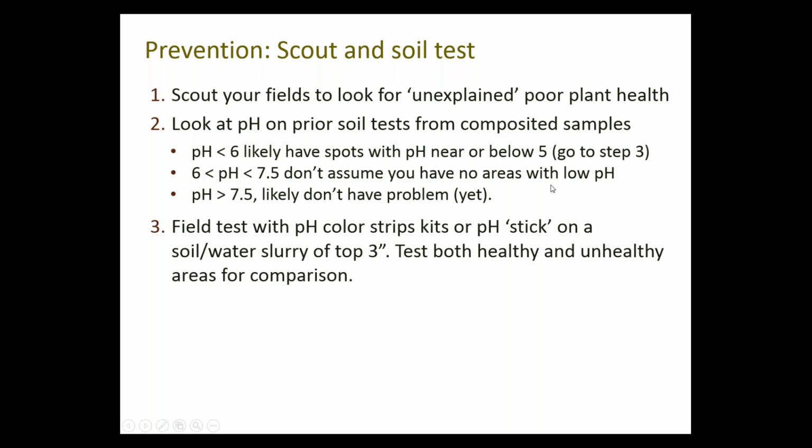You can test in the field with pH color strip kits. You can find those online or at aquarium stores. You can also buy fairly inexpensive pH sticks, which are similar to pH probes, except they're all in one unit rather than a probe and a meter. It's basically a meter on a stick. I would recommend doing those pH tests in the top 3 inches. If you do the top 6 inches or the top 9 inches, you can end up masking a problem, because of that issue I showed earlier where you can have much higher pH down at 6 or 9 inches than in the top 3 inches.